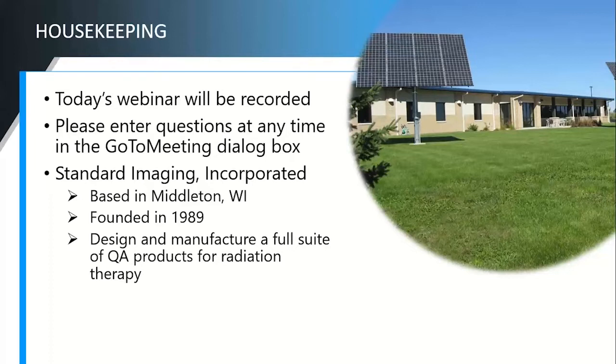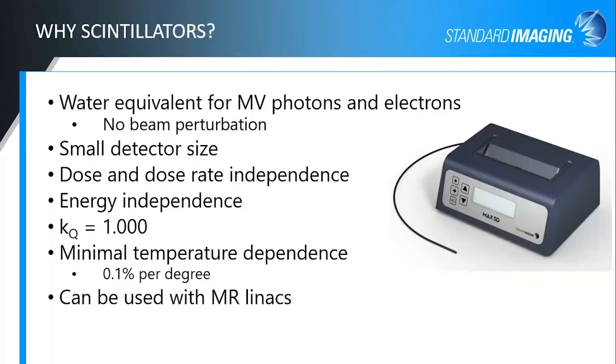We were founded in 1989 and started with a small portfolio of products, but have grown significantly since then to designing and manufacturing a full suite of QA products for radiation therapy. So if you have questions about whether we have other types of QA devices available, the answer is probably yes. Please contact us. We'd be happy to tell you about it.